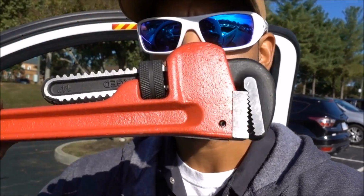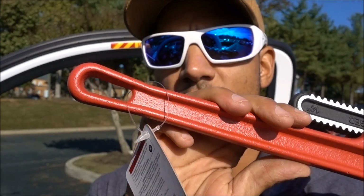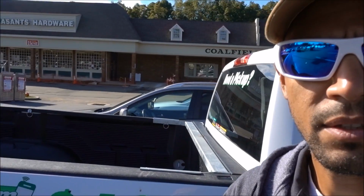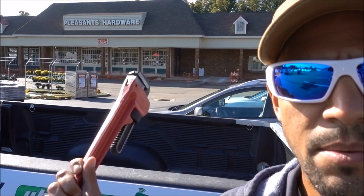Got it for 15 bucks. It's super heavy duty. Has a long handle for a lot of leverage, a lot of torque. You can hammer on it, like I had to loosen up the nut. So big shout out to Pleasant Hardware. Sometimes it's good to find a nice neighborhood hardware store versus those big box stores. They're not always going to give you the same kind of service.